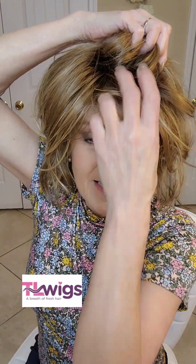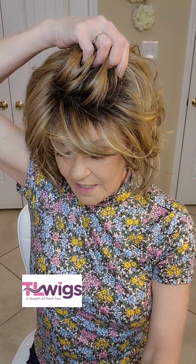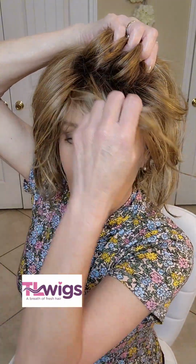And this is heat friendly. So if you wanted to get in there and just put some extra curl up here at the top, you could certainly do that. And you see this pretty little bang? Let's go ahead and talk about that. I want to tell you, the fringe is 4 inches. And I'm liking this bang because it stays out of your face.